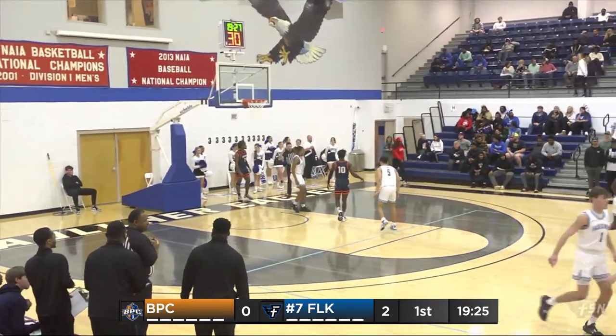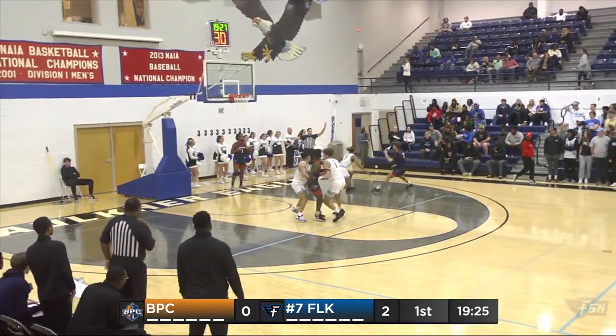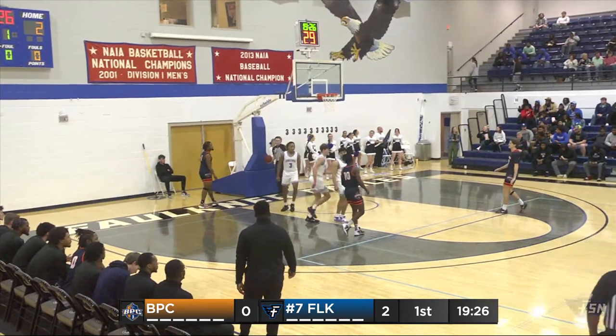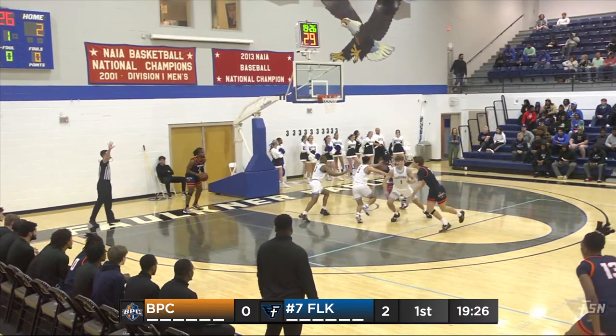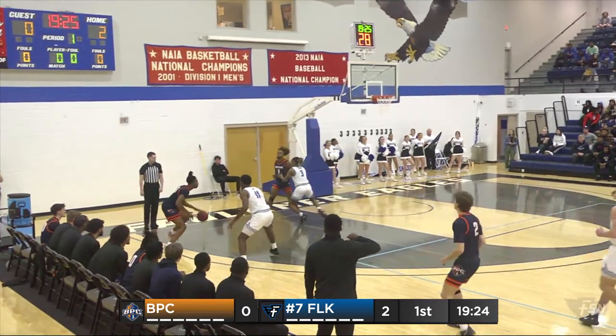David Turner for the Eagles. For the Eagles from Faulkner University, it's number 1, Trace Hill, a senior guard from Hartselle, Alabama. Number 3, C.J. Hines, the sophomore guard from Atlanta, Georgia. Number 5, Jonathan Garcia, the sophomore guard from Clint, Texas. Number 10, Derek Donegan, the senior forward from Atlanta, Georgia. And finally, Isaiah Brooks, number 11, a senior from Atlanta, Georgia.